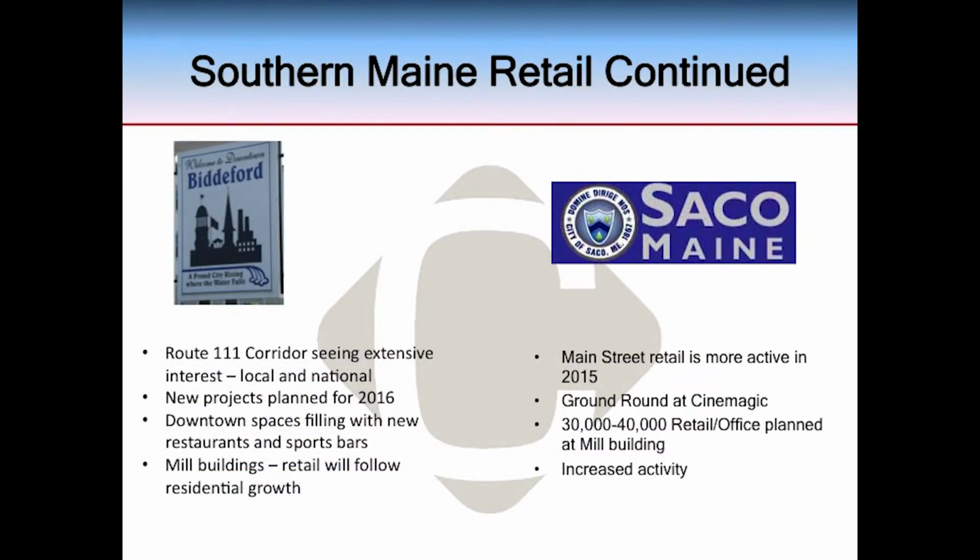In Saco, the retail activity is starting to pick up. Ground Round went into where Cinemagic is, and you have some mill buildings that are being refurbished, with office, retail and residential. And typically what happens when you have these mill buildings developed for residential, ground floor retail is going to follow as well.